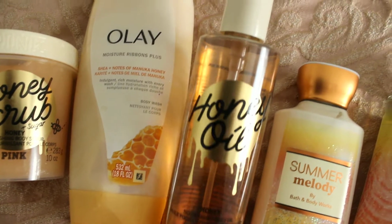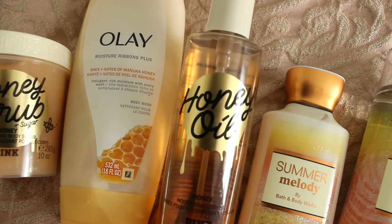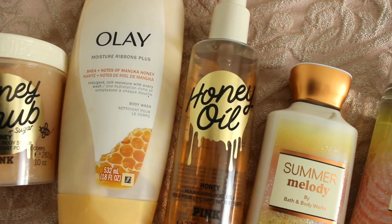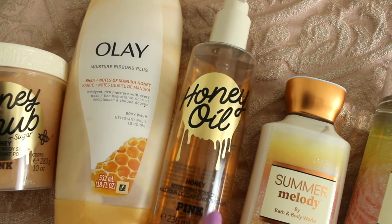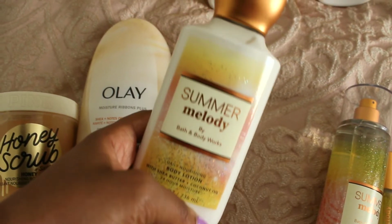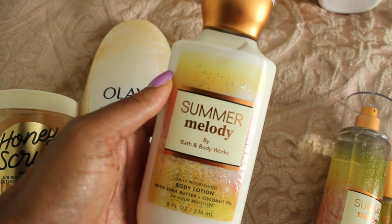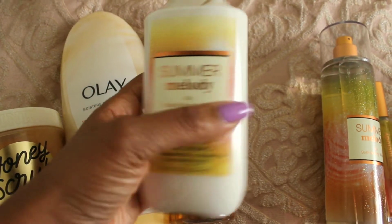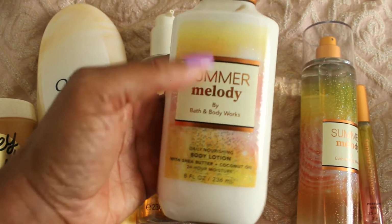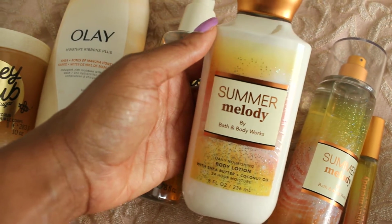And of course, we're gonna layer the honey oil on top. This is from Victoria's Secret Pink, and this is just very yummy smelling. It's a tiny bit sticky because it is honey oil, but your skin is going to thank you. And on top of the oil, because I love to lock in moisture with oil and then use a lotion, I'm going to be using the Bath & Body Works Summer Melody Body Lotion. This is Golden Honeydew and Bronze of Vanilla. It leaves you with a melon vanilla sweet smell, which sounds very basic, but it is far from basic.